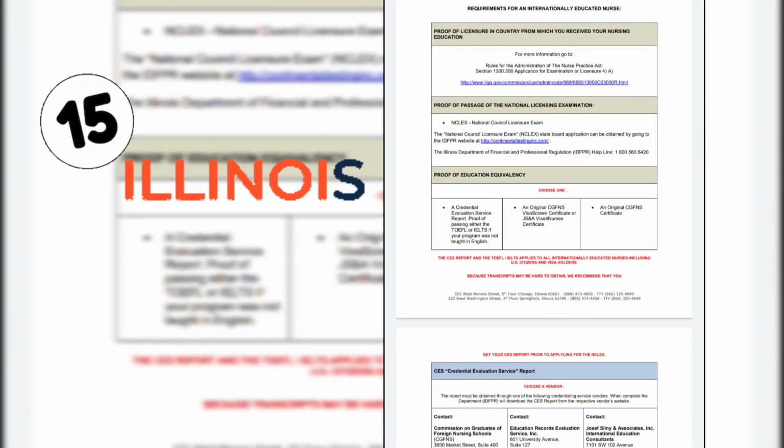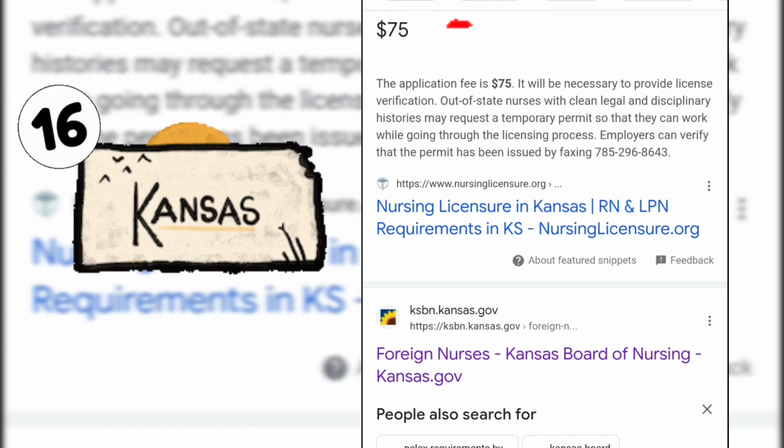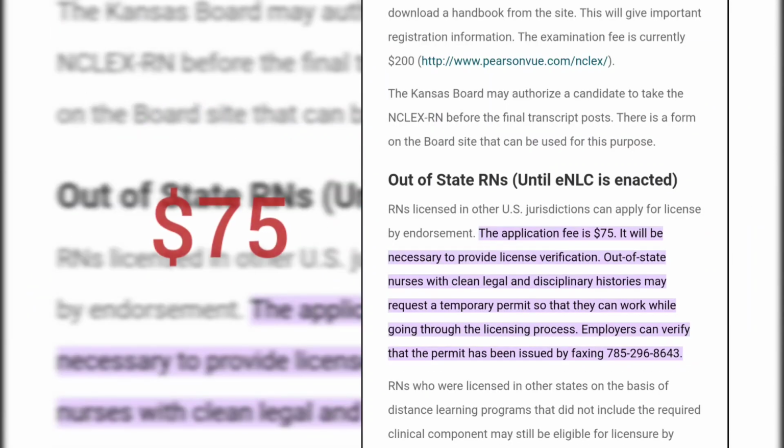15, Illinois. Illinois Board of Nursing state that the payment is around $91. 16, Kansas. Kansas payment is $75. As you can see, application fee is $75 for RNs.